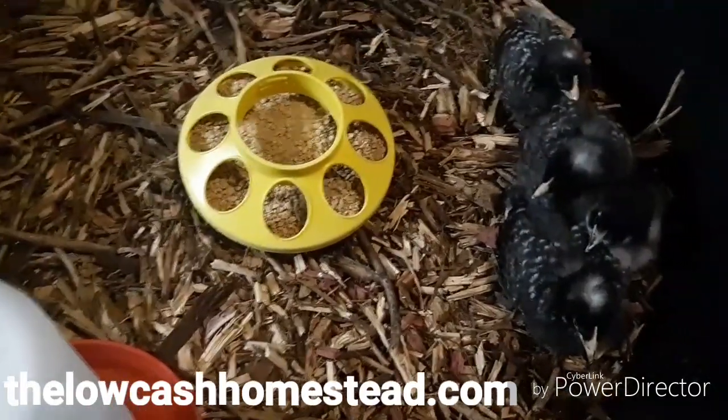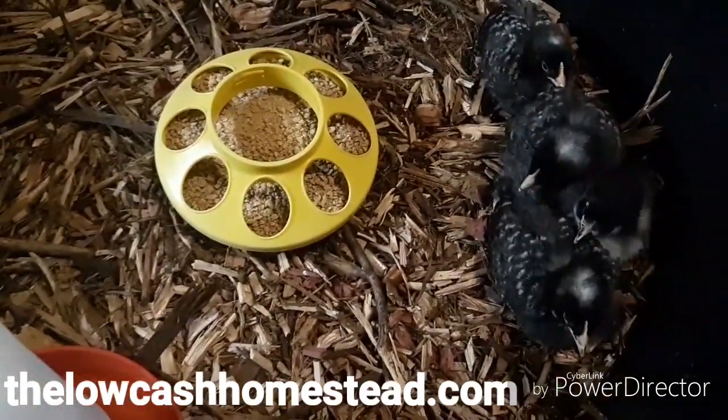Mrs. Low Cash Homestead. She's like, "Daddy, I want these birds. Daddy, I want these birds." And so we got some more birds.